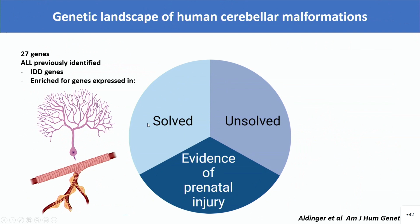In a third of the individuals, there was evidence of prenatal injury, and another third was unsolved.